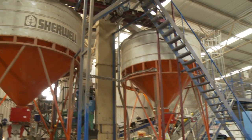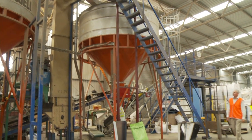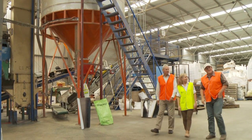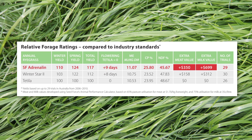Okay, and is there any variety that you've identified from the pasture EBVs and your experiences on farm? Yeah, so from trials and then the EBV values that the calculator puts out, we see Adrenaline pop up as a really good variety, and then taking that out on farm, it does sort of back that up and perform really well in our area.